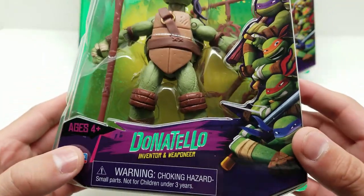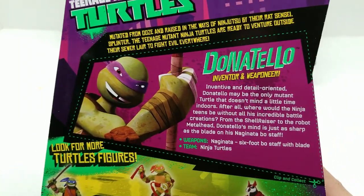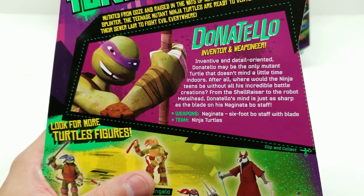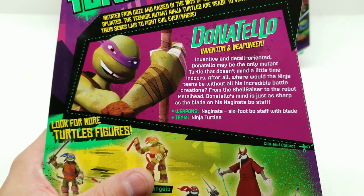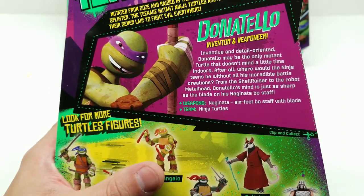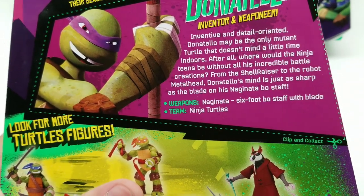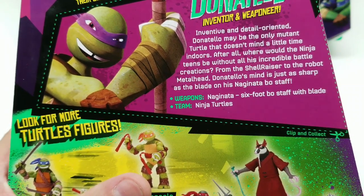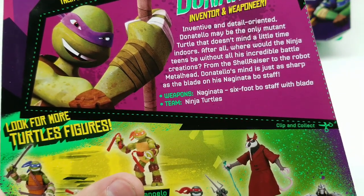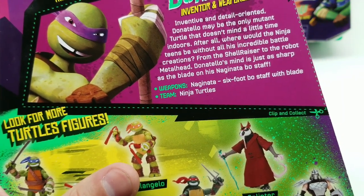So here we are. Donatello, inventor and weaponeer. Did I even pronounce that right? So here it says, Donatello, inventor and weaponeer. Inventive and detail oriented, Donatello may be the only mutant turtle that doesn't mind a little time indoors. After all, where would the Ninja Teens be without all his incredible battle creations? From the Shell Razor to the robot Metalhead, Donatello's mind is just as sharp as the blade on his... sorry, I don't know how to pronounce that. His bo staff. So his weapon is a 6-foot bo staff with blade. Team Ninja Turtles.